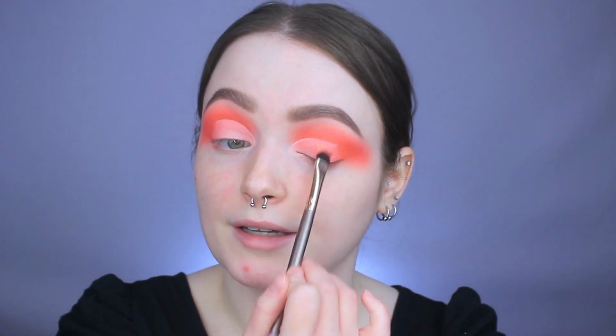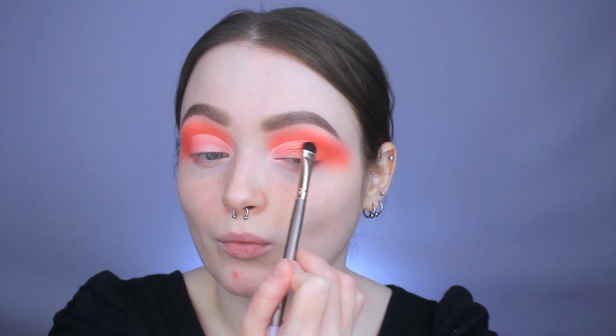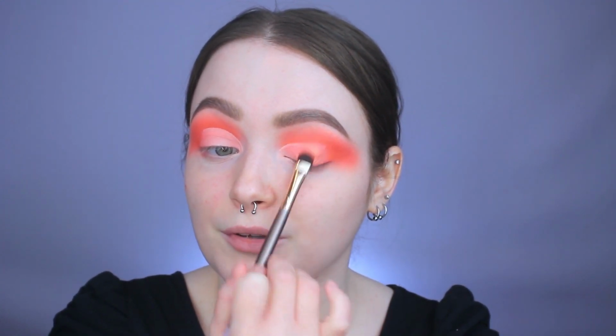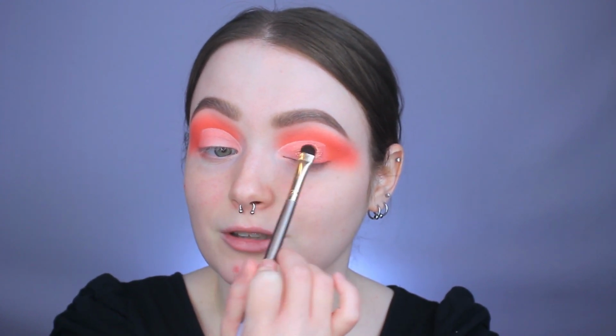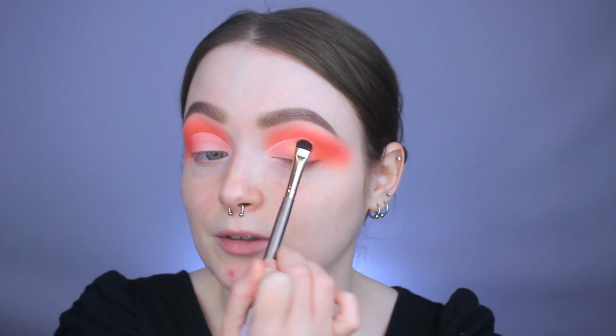And I'm just going to go in with a second layer. This is such a pretty color though. This is one of the most wet metallic and sparkly shades out of all the palettes. Because some of them are a little bit more on the wearable side with the shimmers. But this one is super extra. And I'm also feathering it into this outer edge with whatever is left on my brush.